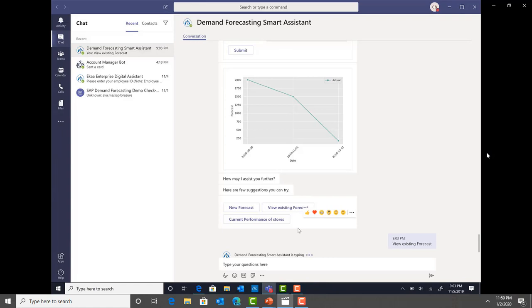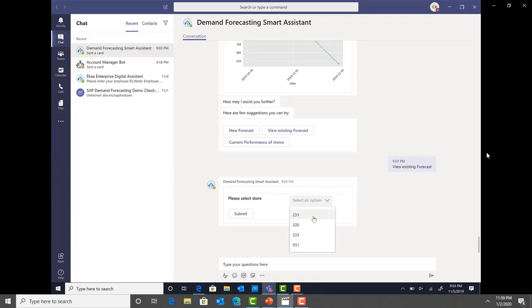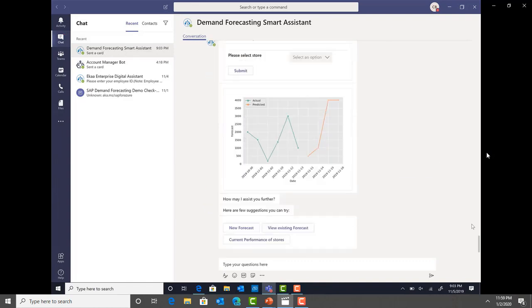Now let's view the forecasting. So I'm using the chat box again, going to SQLDB, selecting a store, and doing a submit. And it's going to bring me back my forecast. Here's my actual, and that's my forecast for that time. Okay, let's do some more exploration. Let's see what else we could do here right within the capability of this chat box.